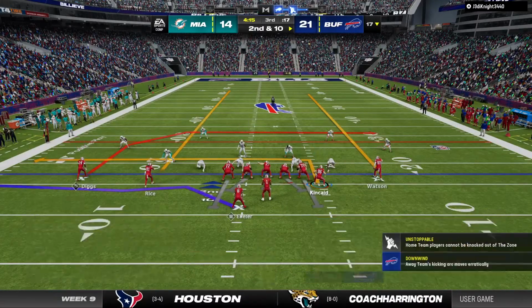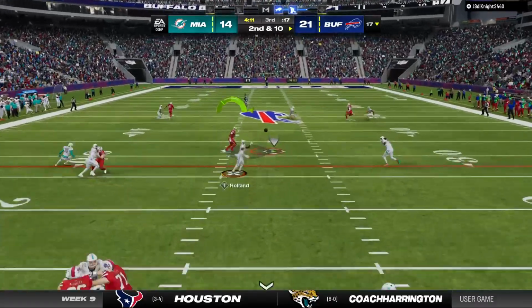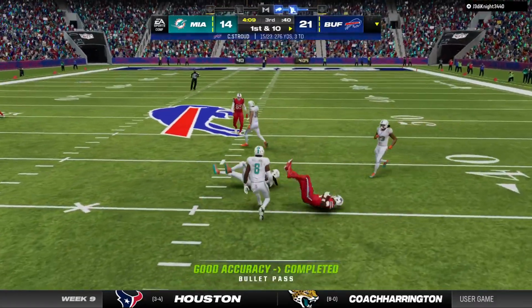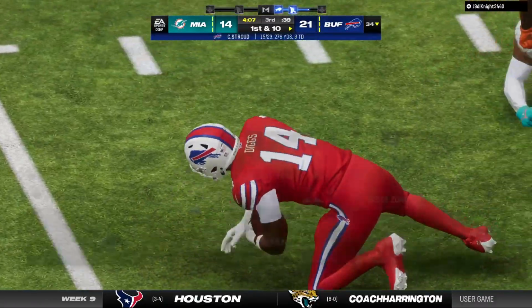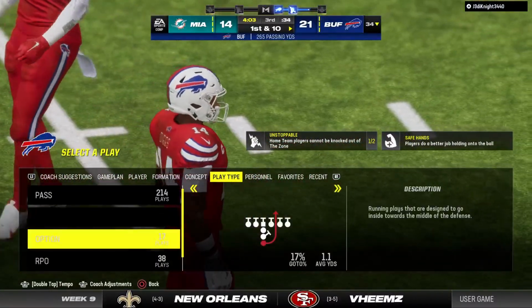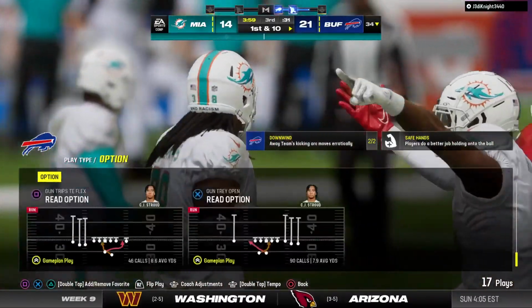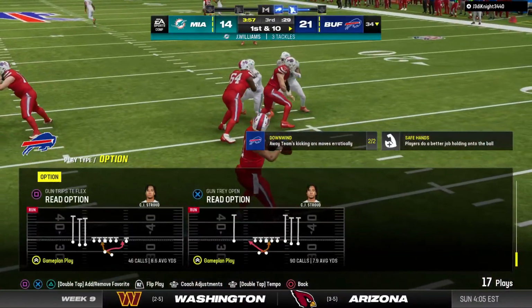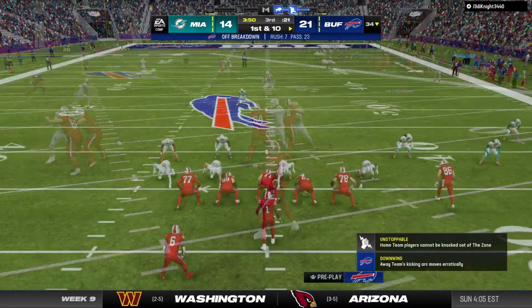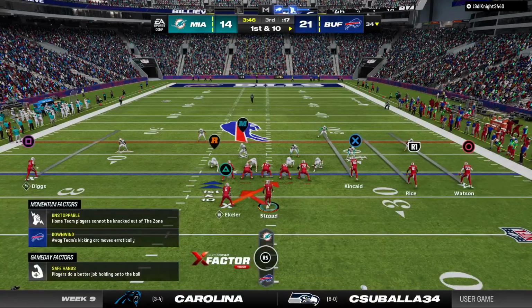Stroud to throw it. And Diggs has it. And he'll be dropped just shy of the 35 at the 34. A pickup of 17 on a play that originated at the 17. I'll tell you what, a lot of those mid-range throws have been available because sometimes teams get too concerned about the deep ball and they leave too much space in front of them. And these guys have been taking advantage so far.